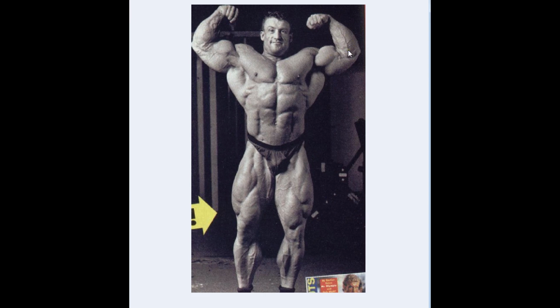However, look at the forearms. Forearms are crazily big, that of Dorian Yates. They were the biggest of his era, right? I mean, they were just humongous. But this picture again, just to showcase a weakness and a strength.